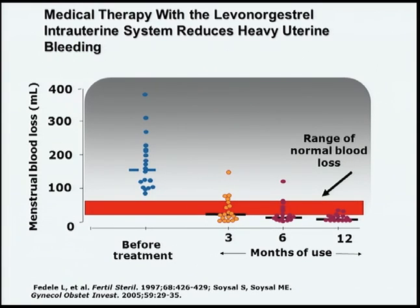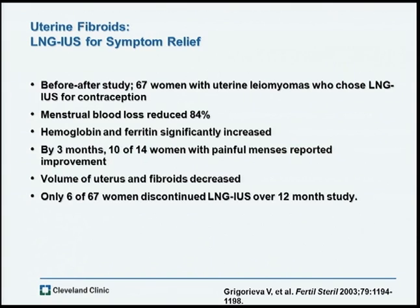Another great study using the alkaline hematin assay showed excessively high blood loss, ranging from more than 100 mLs to 400 plus mLs per cycle, and that you can decrease bleeding significantly in women who are using levonorgestrel.